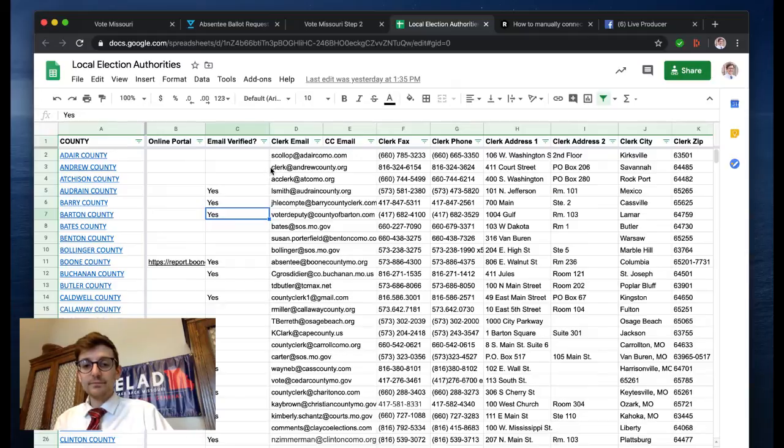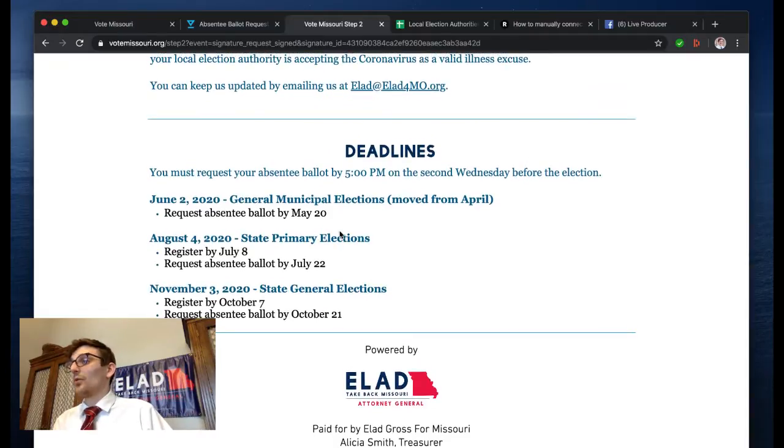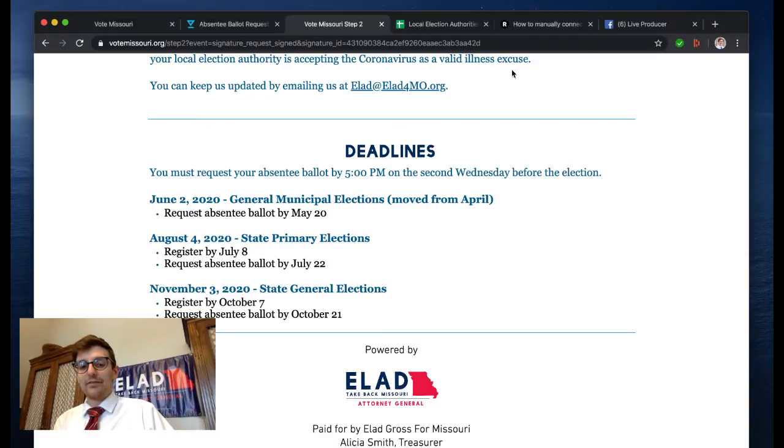Once you're done with that, you are done. You have applied for an absentee ballot. So that's the system. I'm very excited that we had this. We actually had a group of volunteers who all put this in, and it was really a wonderful thing to see, and a wonderful thing to be a part of. I'm very proud of the work that we have done to make sure that more people are able to vote.